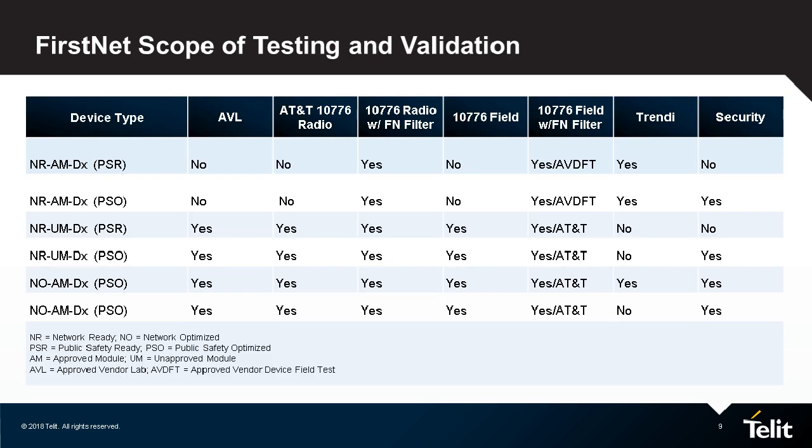This chart right here may be a little intimidating. I'm going to try to guide you through this. So we have a few terms on the left, our device type, NR, NO. That's network ready or network optimized. The majority of devices we see are network ready.